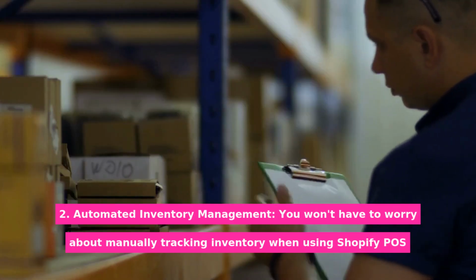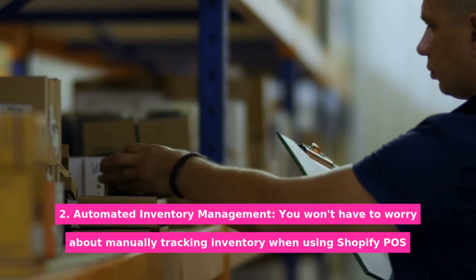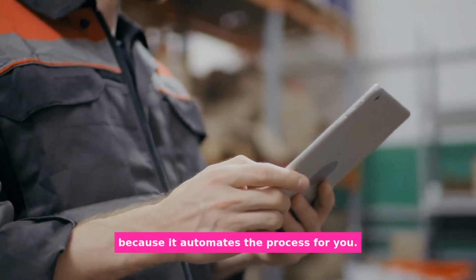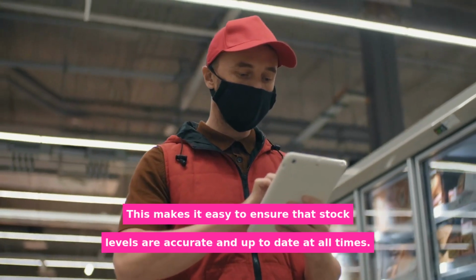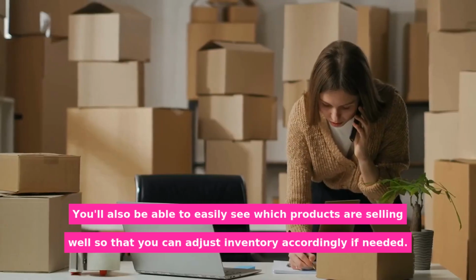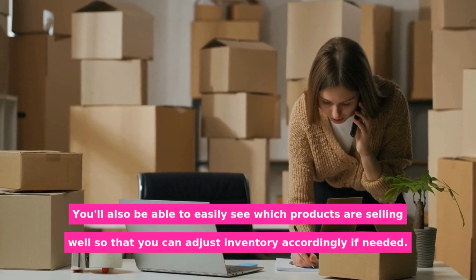Number 2, Automated Inventory Management. You won't have to worry about manually tracking inventory when using Shopify POS because it automates the process for you. This makes it easy to ensure that stock levels are accurate and up to date at all times. You'll also be able to easily see which products are selling well so that you can adjust inventory accordingly if needed.